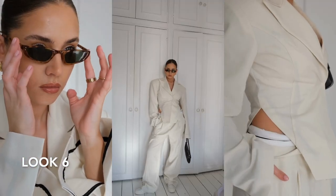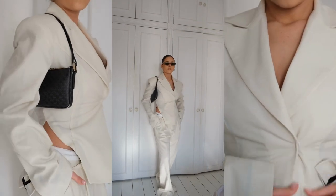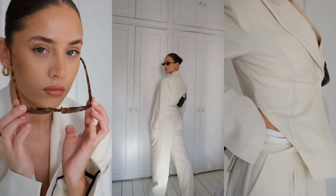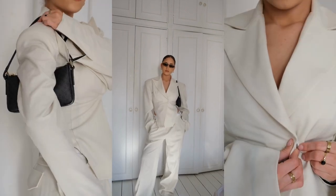This final look was filmed back at home, but this is my new favourite outfit currently. I'm all for tailoring, and a cream suit is literally chef's kiss for spring. This one is new in from Source Unknown, and it has so many beautiful details, from the cut of the blazer to the exposed waist of the trousers.